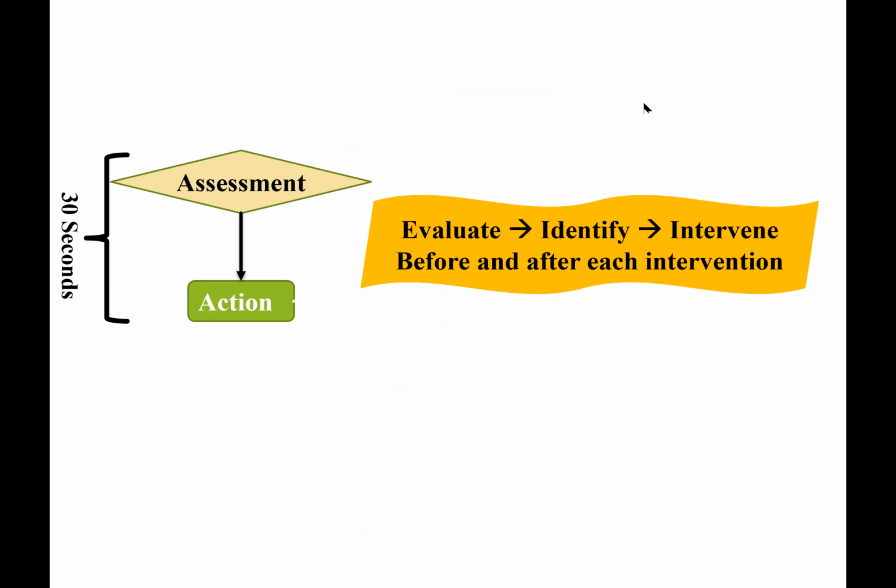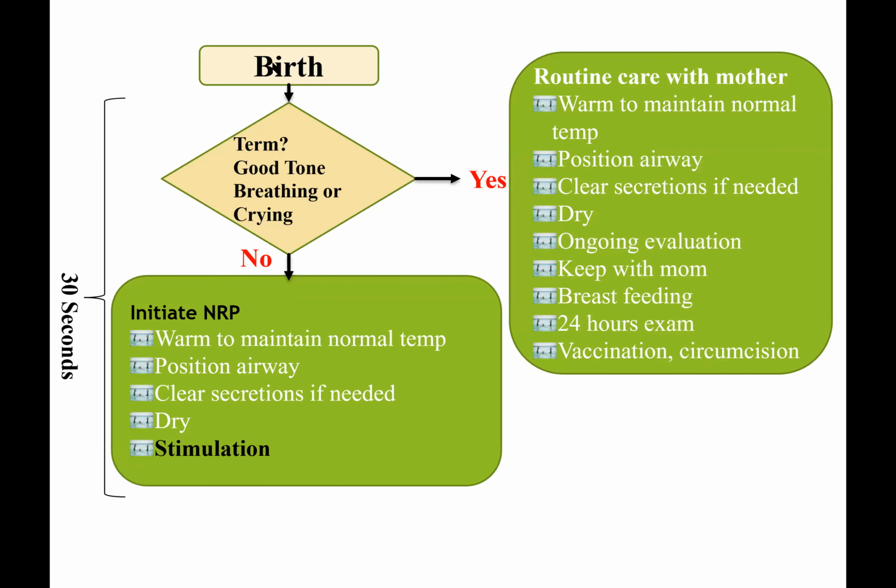So how do we assess the baby? We ask the first 3 questions, then we act, then we identify a problem, then we act. This has to be within 30 seconds. So we evaluate 3 questions. Is the baby term? Is his tone good? Is he breathing or crying? If there is a problem, intervene. How long should this take? It should take 30 seconds. What do we do? So the baby is born, good tone, breathing, crying. Yes, then routine care.